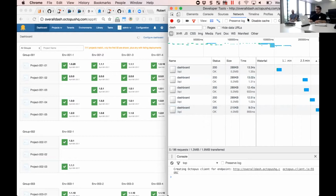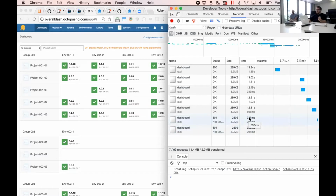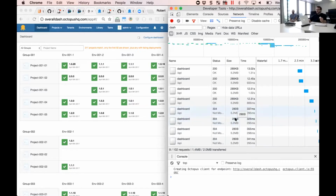If I enable that browser-side caching again, once that request finishes coming through, we've got the 304 not modified. That's taking, again, a third of a second. Tiny size. It's happening really quickly. And obviously the browser, as you can see, is using that 5.2 meg that it requested from the previous calls. So that's all still there. And if you refresh this page, it's still going to give you the 304, but the browser will just use its cached version, and this will just come back.